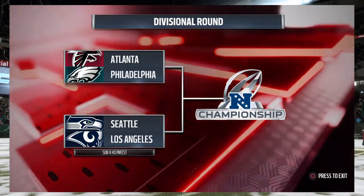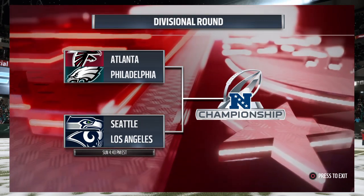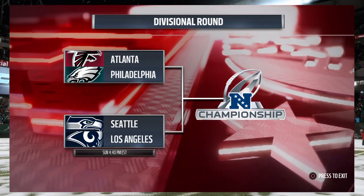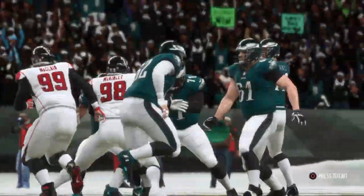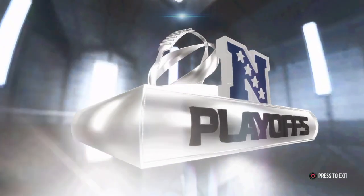But first, let's take a look ahead to tomorrow's other divisional round game in the NFC. And it looks like we've got a good one in store, as it's going to be the Seattle Seahawks squaring off against the Los Angeles Rams. Meanwhile, in our game, we're set up for a terrific second half. So to find out who will advance to the NFC title game, let's send it back out to Brandon Gott.